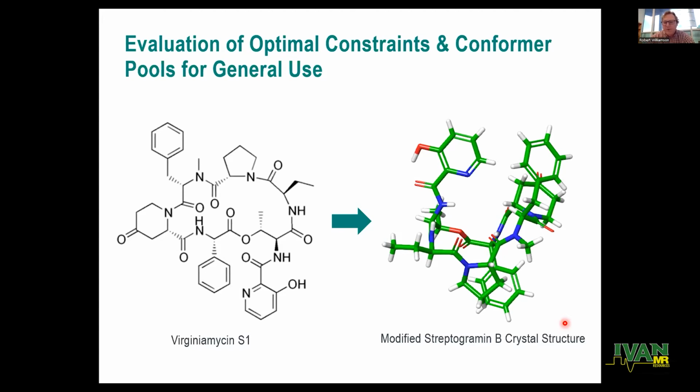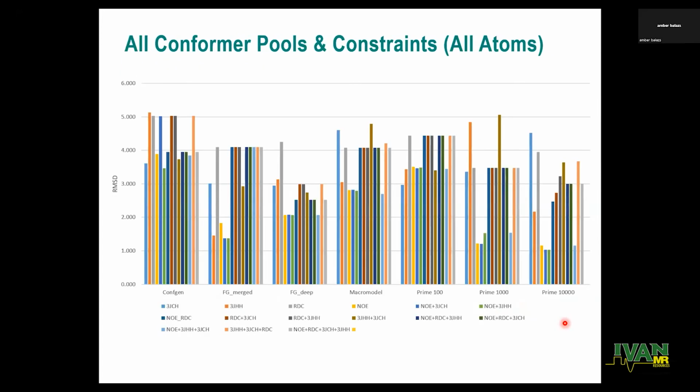and we said, well, I think we can probably do a little bit better than those stick and ball models, and we're fortunate in that we had a nice X-ray structure of a very closely related compound called streptogramin B that we could compare to and use as our baseline for what we believed was probably a pretty good fit for the actual solution conformation.